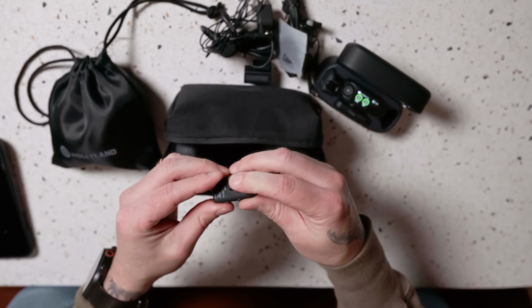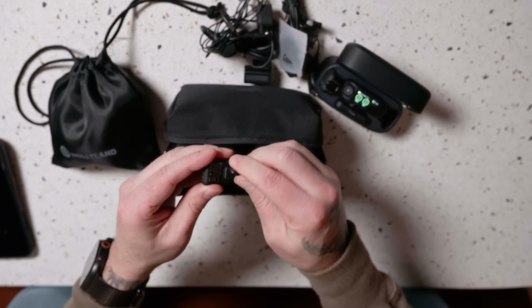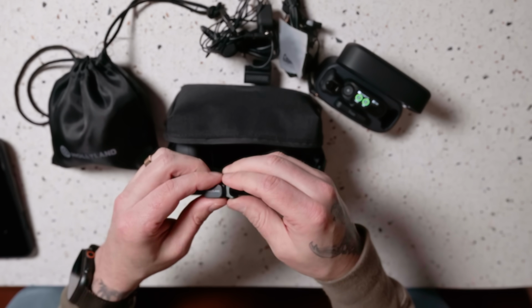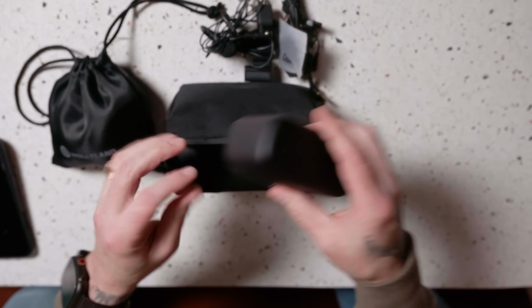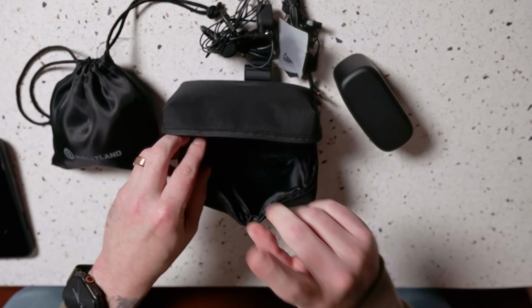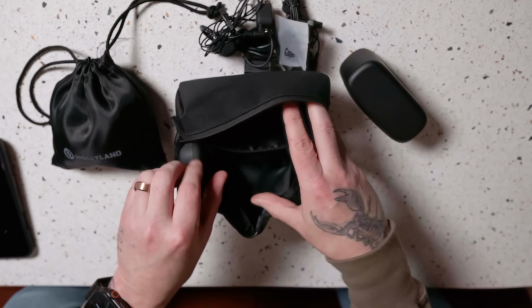You also have these little magnetic clips right here that allow you to magnetically attach these instead of clipping them to your clothing. The only downside to this is none of these accessories fit inside the charging case, so you will always have to carry this little pouch with you, making it a little bit more bulky than some of the other options.